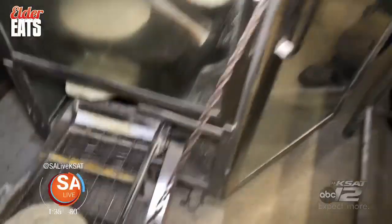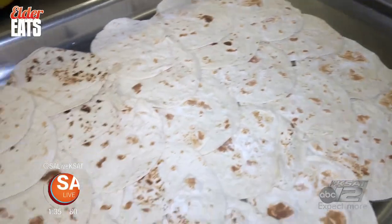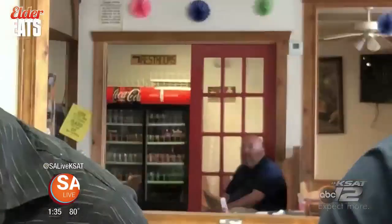So they make all their tortillas fresh with this really cool machine that actually has like a big fire burning inside of it and everything. All three of my kids could probably eat one taco if I came here and bought tacos for them, man. Let's do the asada a la mexicana.